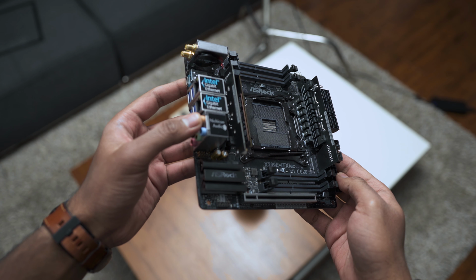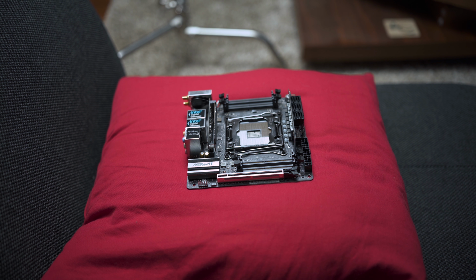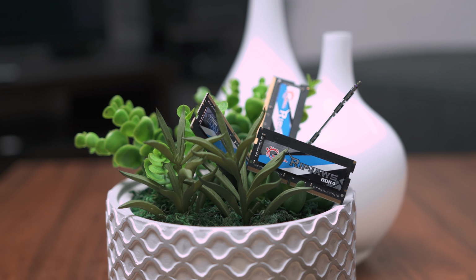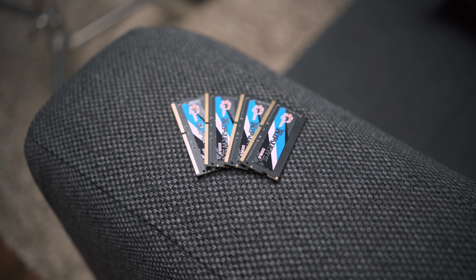So the next thing I want to talk about is VRMs, because obviously we are planning on doing a little bit of overclocking to see if the VRMs are capable of doing that. But it's going to be interesting to see how cooling takes place, or just how well this board can handle an 18-core monster. Now, speaking of memory, we chose G.Skill's RipJaws SODIMM quad channel memory kit clocked at 3800 MHz. It's pretty fast for its size.